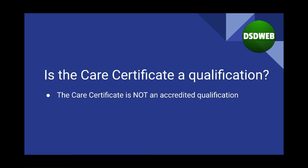So is the care certificate a qualification? It's not an accredited qualification, but if it is assessed by a qualified assessor, the assessments can count towards other qualifications. If the care certificate is not assessed by a qualified assessor, then the evidence collected may still be put forward to be assessed in other qualifications, such as a level 2 or 3 diploma / NVQ in care.